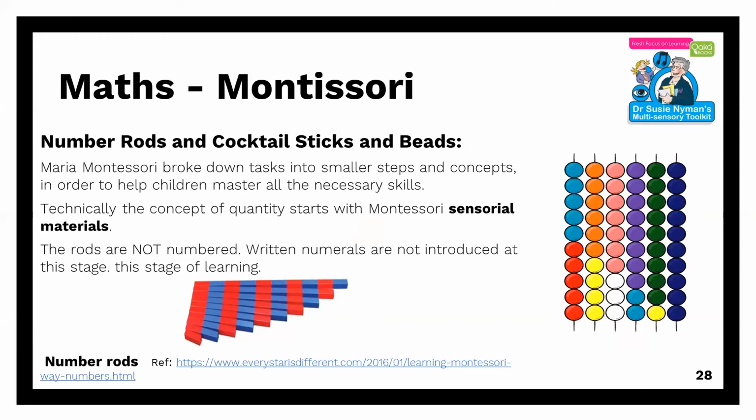I visited a student at a Montessori nursery, and they said that it was important to use this sensory motor approach. And so she showed me these rods, and then Bryony kindly from Ochre Books drew me this lovely set of cocktail sticks that I made for my son with beads on it. But you could use anything you like there.